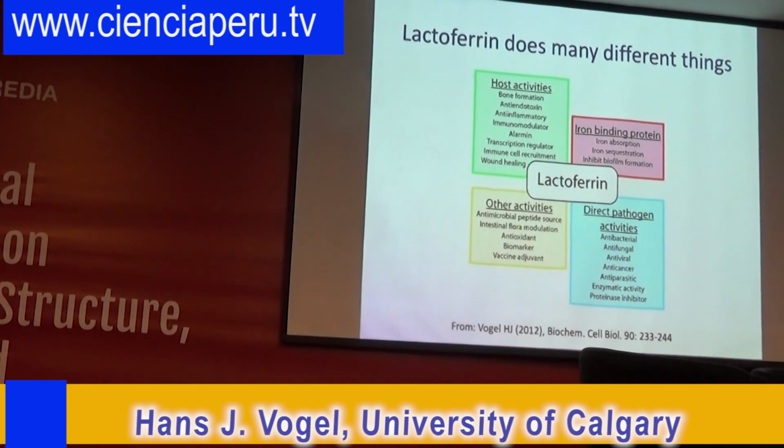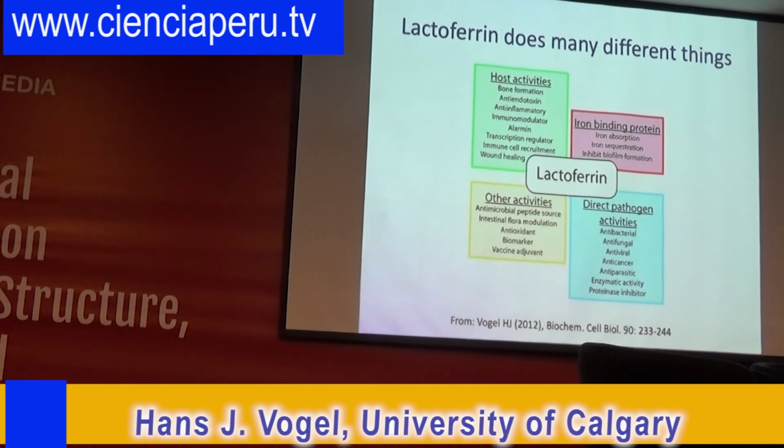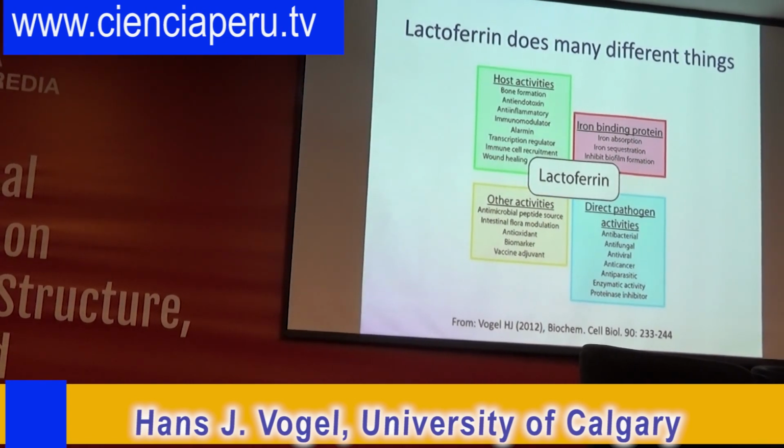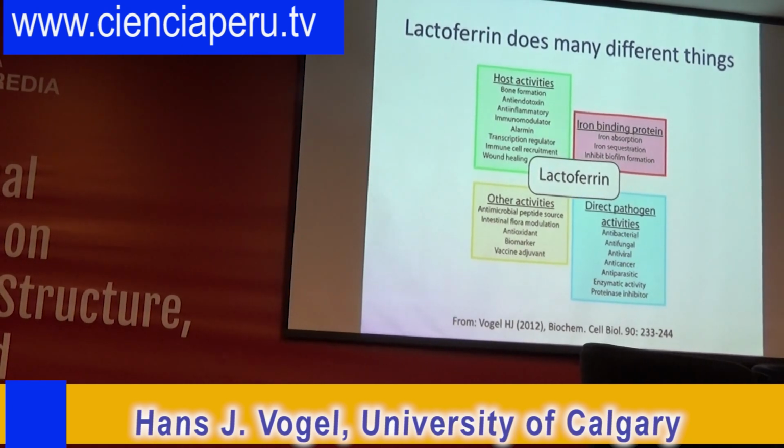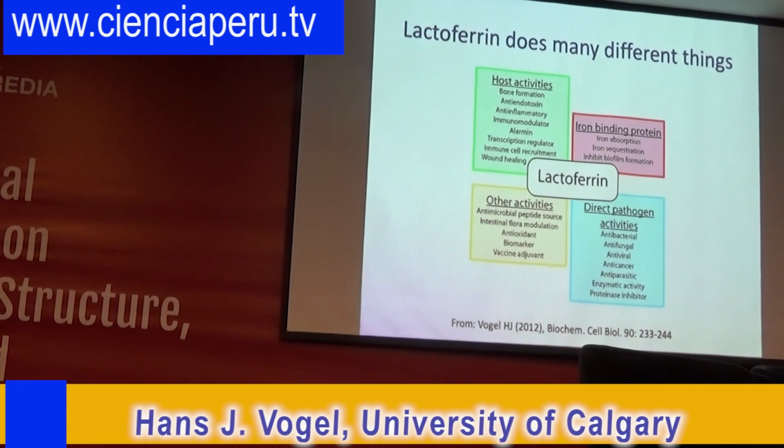Now this is a slide we've already seen several times today, so I'm not going to belabor it, but there are way too many things that lactoferrin does. And we still don't really know what the essential things are that lactoferrin actually can do. And this is from a paper written by a scientist.